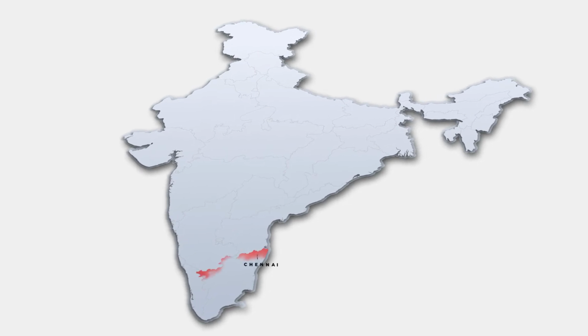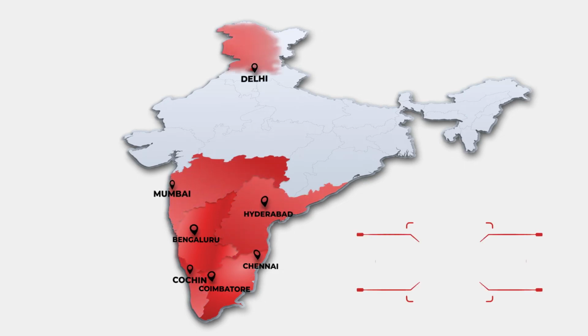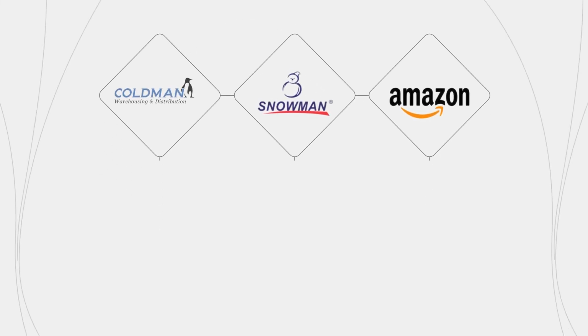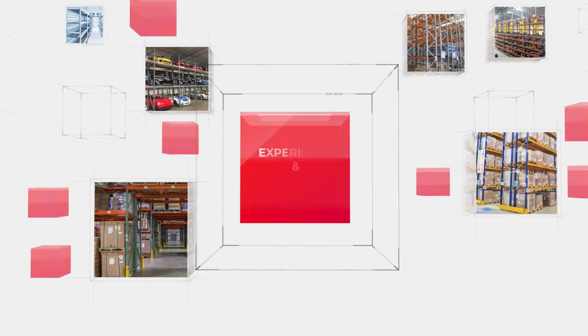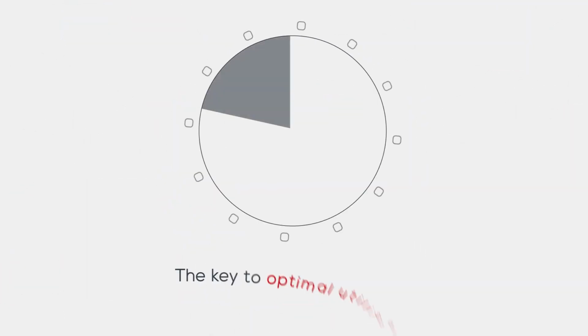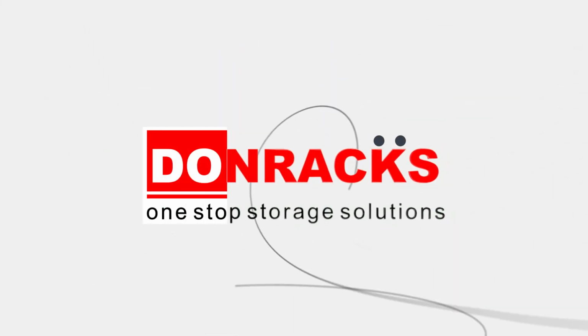We are present in Chennai, Coimbatore, Bangalore, Hyderabad, Delhi, Mumbai and Cochin, and have executed projects in more than 1,000 locations pan-India. Have a glimpse of some of our most valuable patrons. Backed by years of experience and excellence, the key to optimal utilization of your space lies with Donracks Storage Solutions.